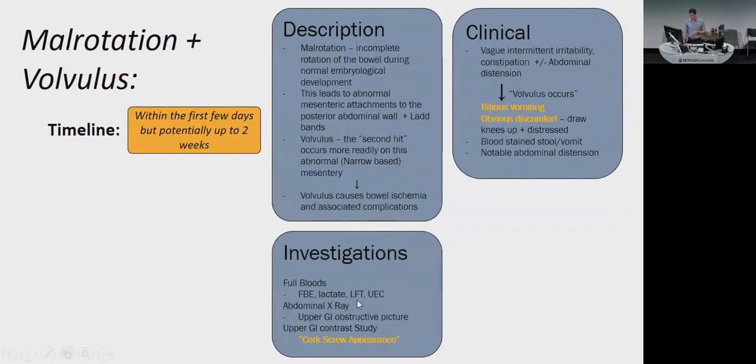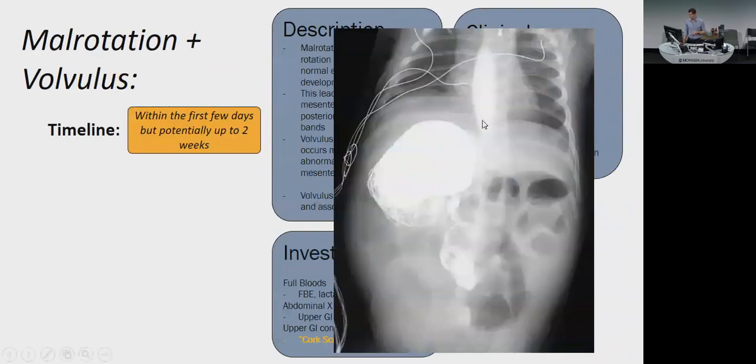And the gold standard diagnosis is an upper GI contrast study, and you see this corkscrew appearance. You can see this big thing here is the stomach, and it's rotated right over. Apparently this is what the radiologists call the corkscrew appearance.